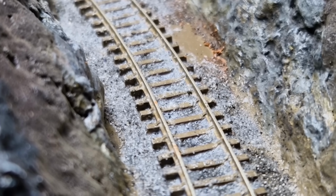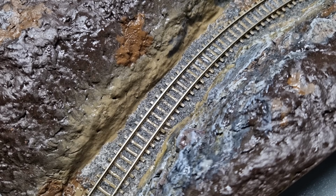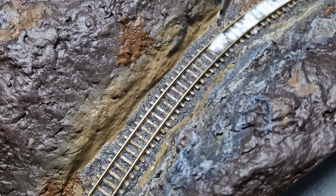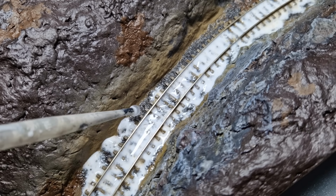I then sprayed the track with isopropyl alcohol and soaked the area with scenic cement, which is a Woodland Scenics product, but it's basically 50-50 Mod Podge and water, with a drop of washing up liquid to break up the surface tension. This was then left to dry overnight.